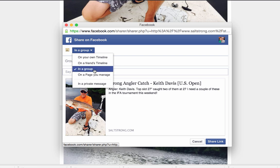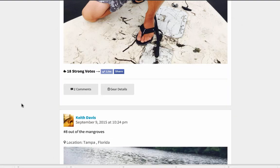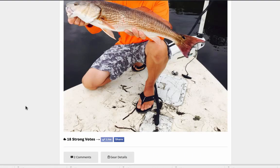And the final one, of course, is a page that you manage. So for instance, I have Fish Strong and Salt Strong are two pages that I manage. I could go put it on there as well, and that will count as another vote. So if you do have any of your own pages, or a business page or a personal page that's kind of like a public figure page or something like that, or entertainment page, you can always go post it there as well, and all those votes will count. So that's the Facebook side of things.